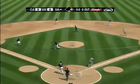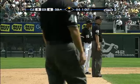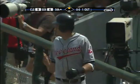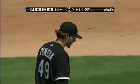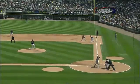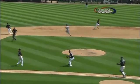There's the bunt. Pareda. Nice pick by Paulie. And the sacrifice 1-3. Good play by Aaron Pareda, because number one, Cabrera can get down the line in a hurry, and number two, he had to do a complete pivot and still throw the ball on the mark. So a good bunt. Good bunt by Cabrera. Yeah, he's bunting for a base hit here.